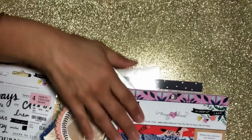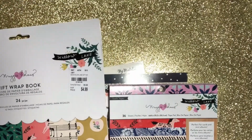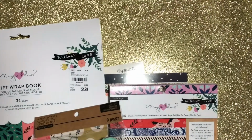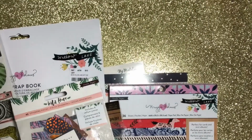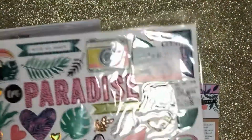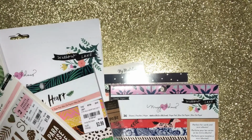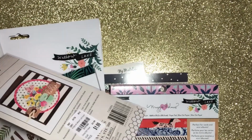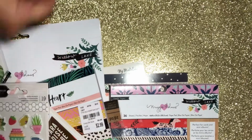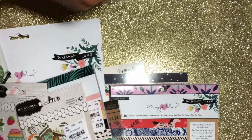So, it's a lot of Willow Lane. Gift wrap. And then flowers. And then Wild Heart. Ephemera. Stickers. Paper pack, more stickers, chipboard. So this is all Wild Heart. And then what collection is this? I don't know. It's Jen Hatfield. I never know with her collections because it doesn't say the name. Oh, My Bright Life. So that one. I'm not sure if this is the same collection, but that one.